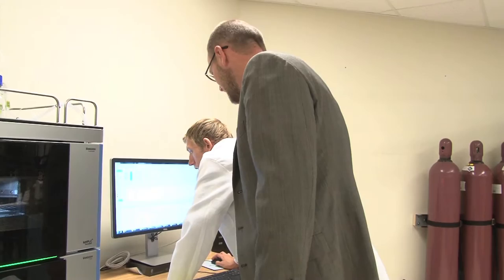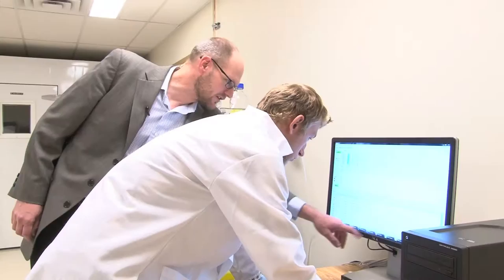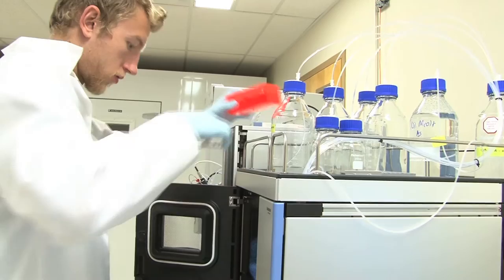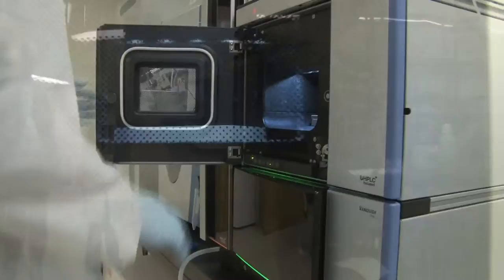So whereas traditional studies will investigate one or two molecules at a time, metabolomic studies might interrogate 100 or 1,000 molecules. The main challenge in doing these studies is that the analytical tools are not very well established. It's sort of the Wild West. And so what our lab specializes in is wrangling these unruly analytical tools into something that generates biologically meaningful data that we can actually apply to the clinic.